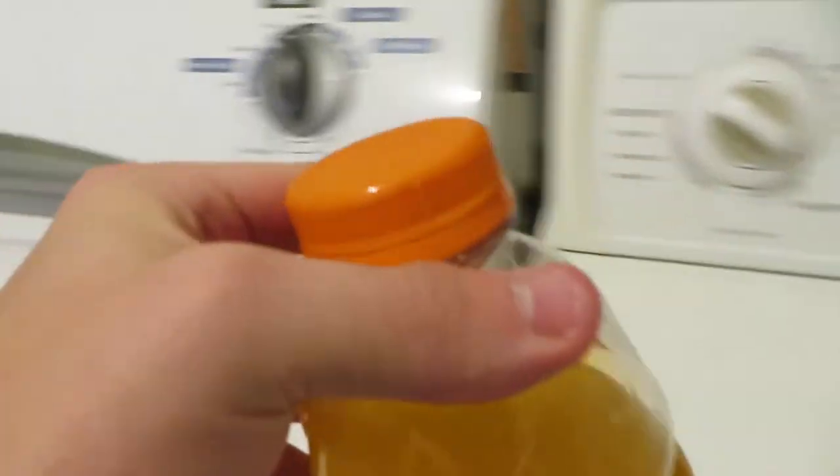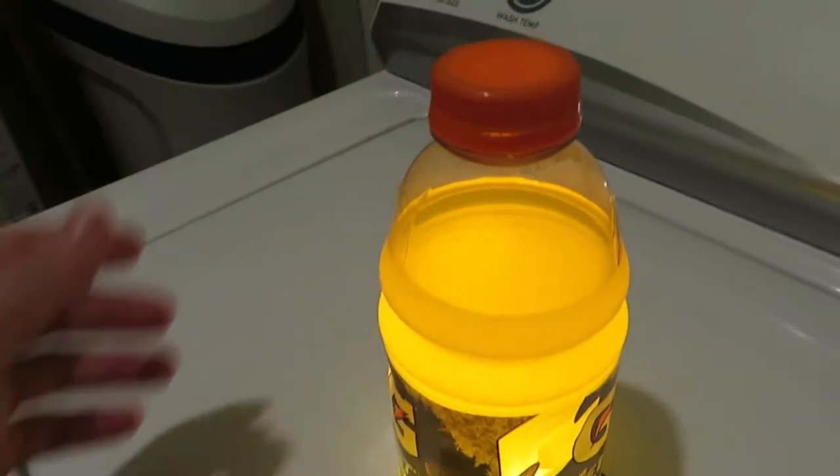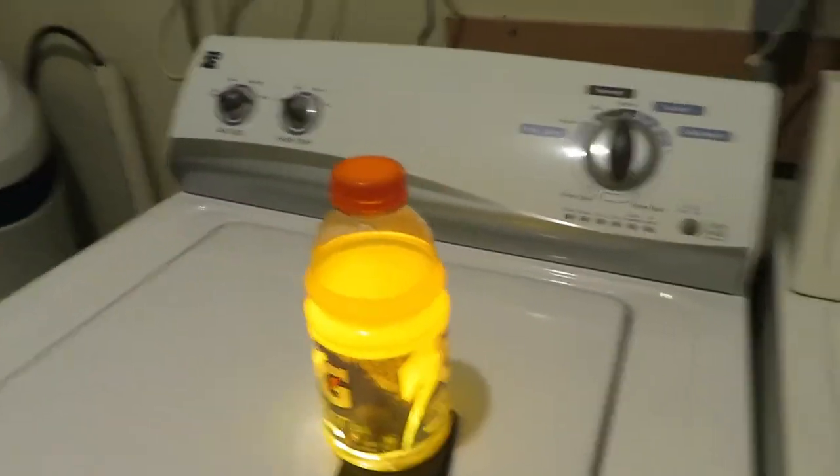Okay, so we're in the laundry room, as you guys can see, the good old laundry room, the most exciting room in my house. So we're gonna turn on my iPhone XR flashlight. Wait, I really gotta stop saying iPhone XR. We're gonna turn it up all the way. See, it's up all the way. We're gonna place it upside down, and then we're gonna place the Gatorade, not the orange, place this over it. Oh, wait. Okay, then we're gonna turn off the light, guys.